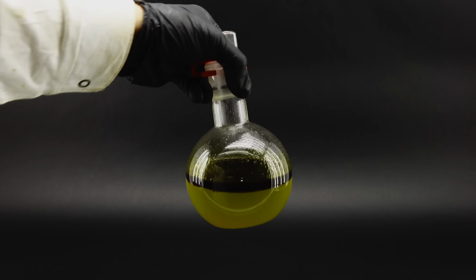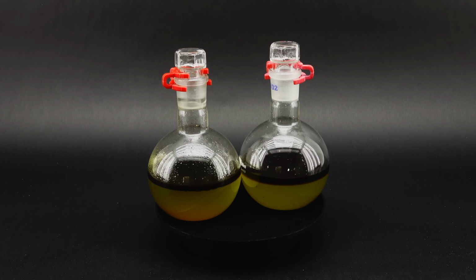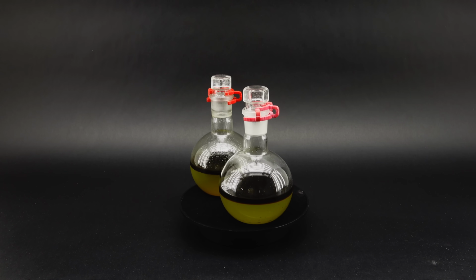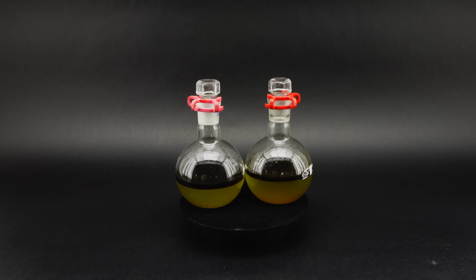It seemed to have even more product than the first one, and now with the essence of like 30 plastic bottles condensed into these two flasks, it was time to purify the benzene from it. For that, I have to separate it from the copious amount of ethylene glycol it's mixed with, and I theoretically could just pour it off.